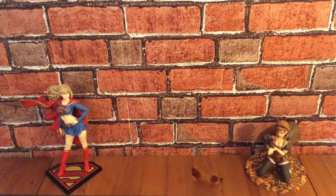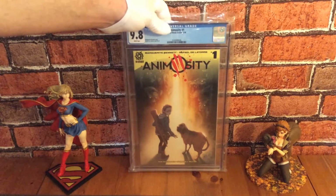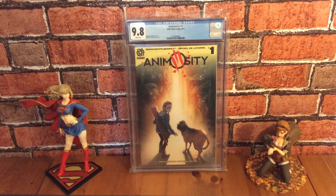Okay, so the next one I have to show is another really cool spec book. And I'm glad I picked this up a while ago. This is a book that's fallen off a lot of people's radars. And basically this is Animosity, number 1. And yeah, this is a really, really cool one, as this property was actually optioned by, who was it? Legendary Pictures, who actually did the Dark Knight trilogy and Pacific Rim films, and I believe, was it the Godzilla films? Did they do those ones? But anyway, it's a really, really good production company working on this as, I believe, a movie.